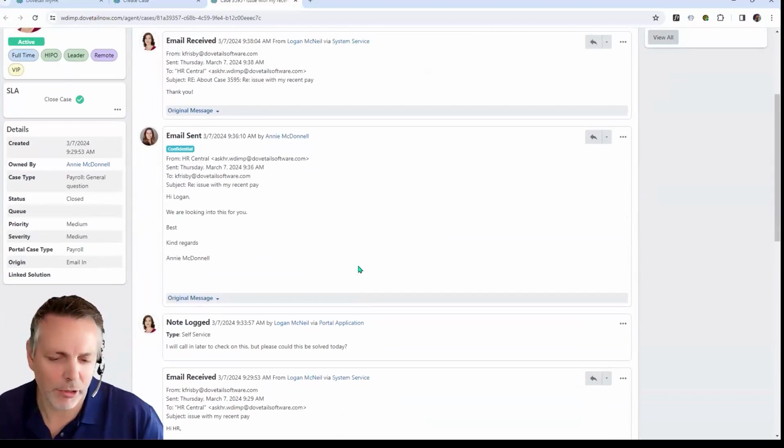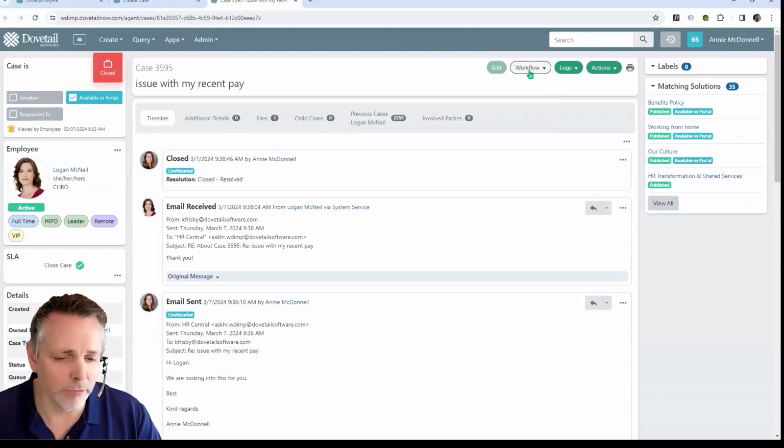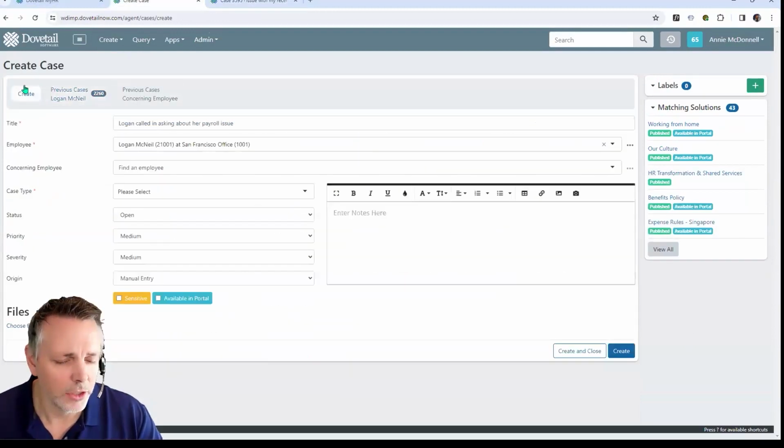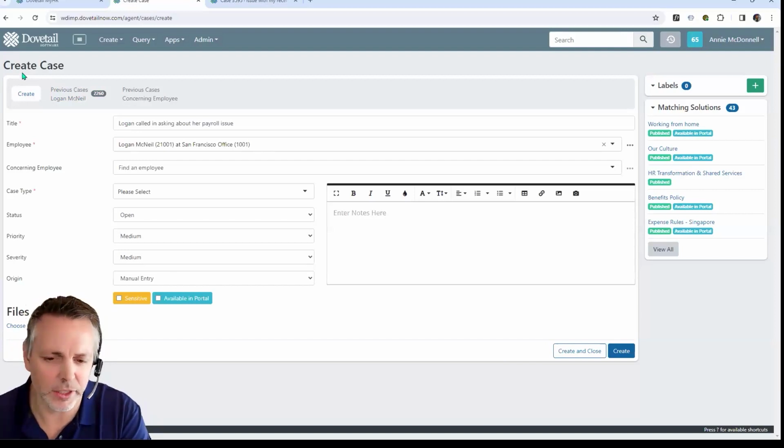So rather than me creating a duplicate case, I can simply reopen this and carry on working on it, or assign it to the individual that closed it. Alternatively, what often happens, or can sometimes happen, is you have employees phoning in trying to get a different answer. We call that answer phone shopping. So they're phoning in trying to get a different answer from a different user in HR, and then sort of get a better answer outcome.